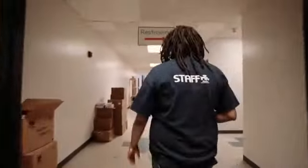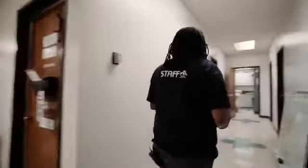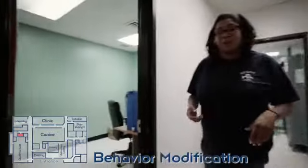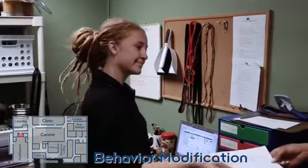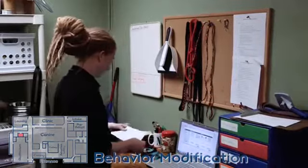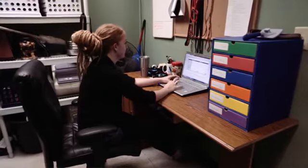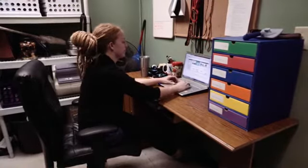We're now on the west side. We're going to take a trip down the hall here to the right. Restrooms, of course, very important. This door is to the behavior modification room. This is going to be a place where staff members are going to do temp testing on animals, and you can actually create reports about animal behaviors.